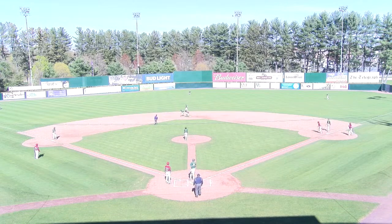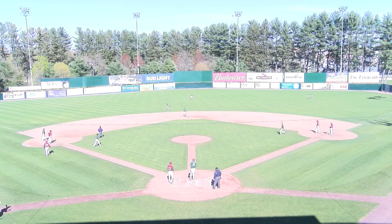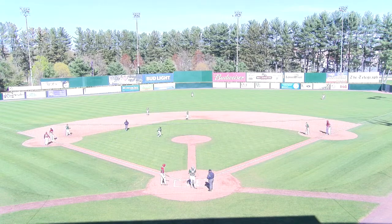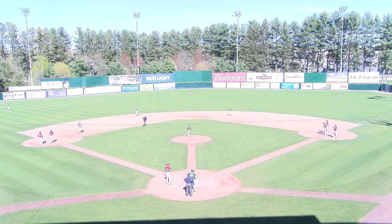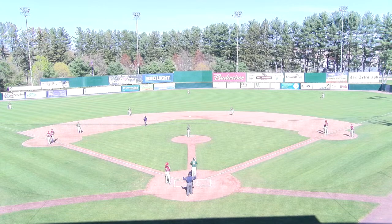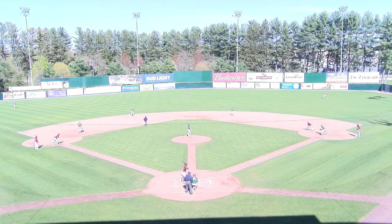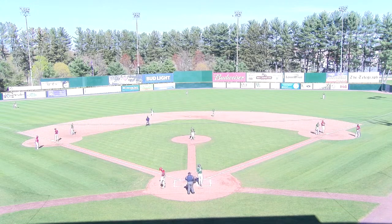As the ball is thrown down the field, it goes wild into center field. And the runner will advance to third. Errant throw by Kyle Levine, the catcher. We got first and third here with one out. 1 ball and 2 strikes here. And the 1-2 pitch is inside for ball 2, 2-2.